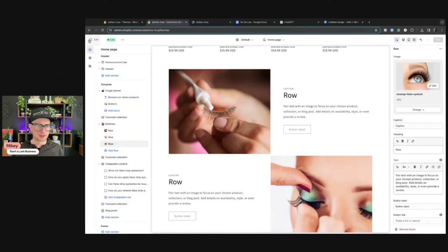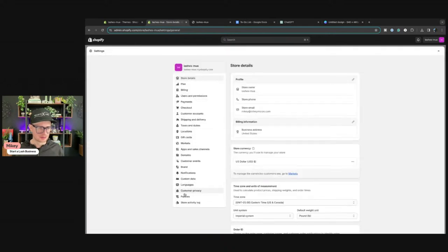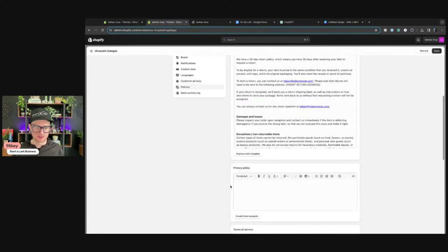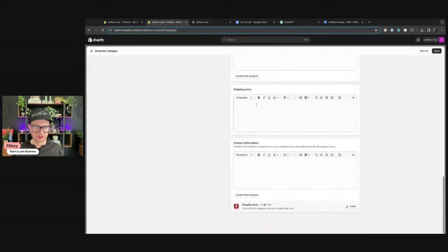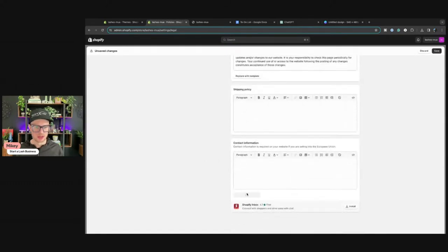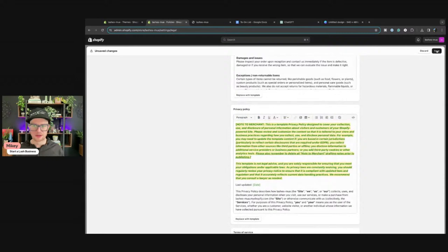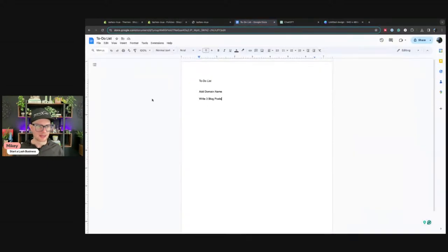So let's think about this. We're going to need to have the settings and the policies. So the return policy, I'm just going to create these from templates. And then once I hand over the site, it is the site owner's responsibility to go in and fill that out, and definitely don't put one of my emails in there. So we're going to add that to the to-do list.